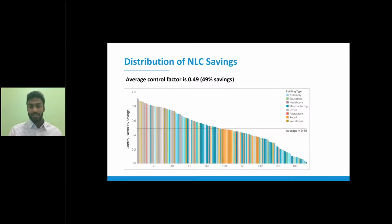The term control factor and savings mean the same thing, basically. When you're talking in terms of control factor, it's a range between 0 and 1. It's the fraction of NLC energy saved, while the percentage of control factor gives us the savings.